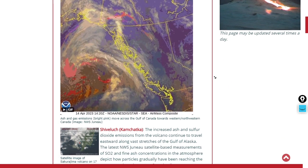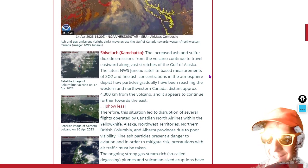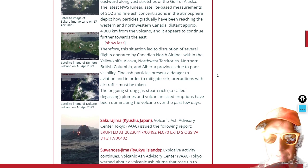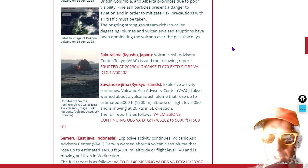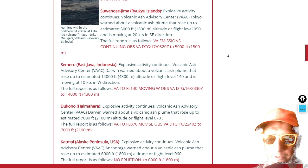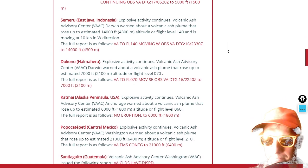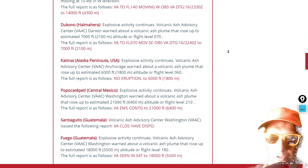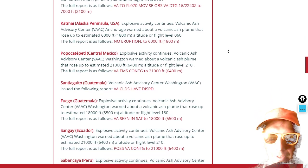Anyway, let's just check out the list here of volcanoes, starting out with, indeed, Shiveluch. So it does continue with its enhanced activity here. Again, expect to see some purple skies, probably even coming to Europe sometime soon, as Shiveluch continues to erupt in a spectacular fashion. Sakurajima producing a 7,000-foot ash plume. Also, Suwanosejima exploding, 5,000-foot ash plume there. Semeru exploding, flight level 140 over East Java. That's part of Indonesia. Dukono on the Isle of Halmahera, Indonesia, exploding, flight level 070. That's a 7,000-foot ash plume. And Katmai now exploding on the Alaskan Peninsula.